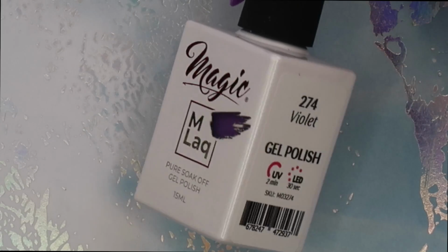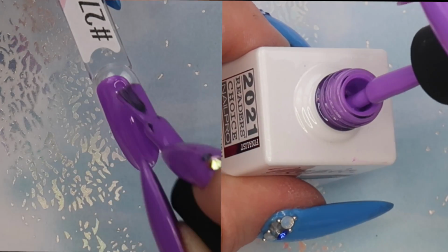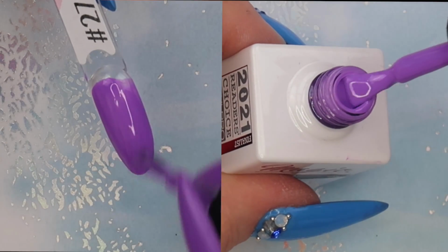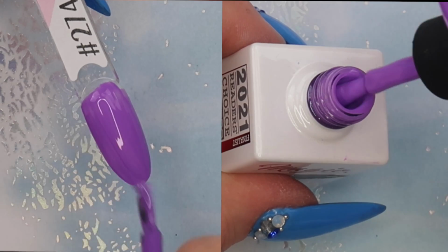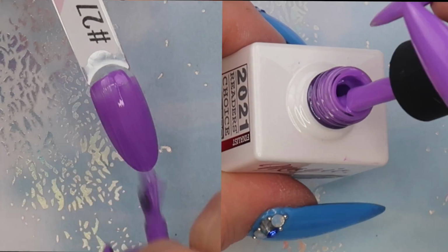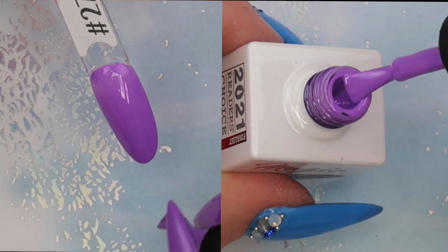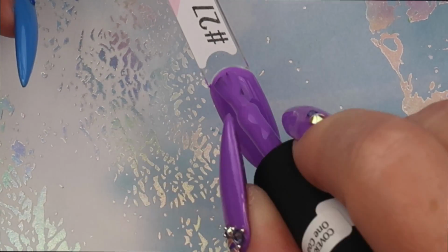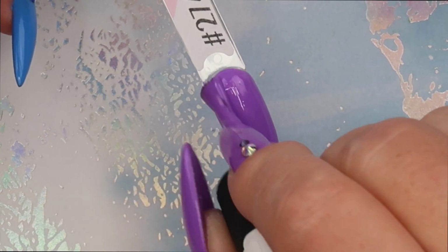Next color is a purple violet number 274, and yes, this is what I am wearing on my right hand. This one, and the blue, obviously because I'm wearing them, really grabbed my attention. This is a medium purple. Oh my gosh, it has a bit of a red purple to it as opposed to a blue purple.